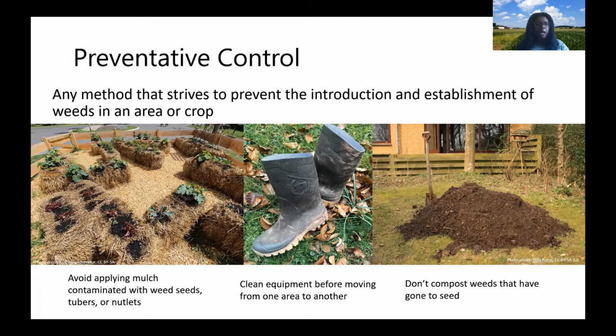A final example on the right hand side of preventative control is if you compost your weeds, making sure that you try not to compost weeds that have already gone to seed, or making sure that it has composted properly, i.e. the compost has reached adequate temperatures to kill seeds and other reproductive structures in the compost pile.